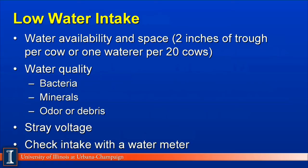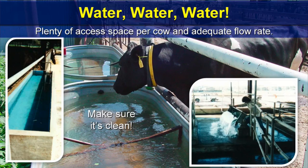And finally, if you are not sure how much water the cow is consuming, put a water meter on it, check for intake, and then calculate against our formula to see if you're achieving the levels the cows should consume. So the bottom line is water, water, water. We need plenty of water and high quality.